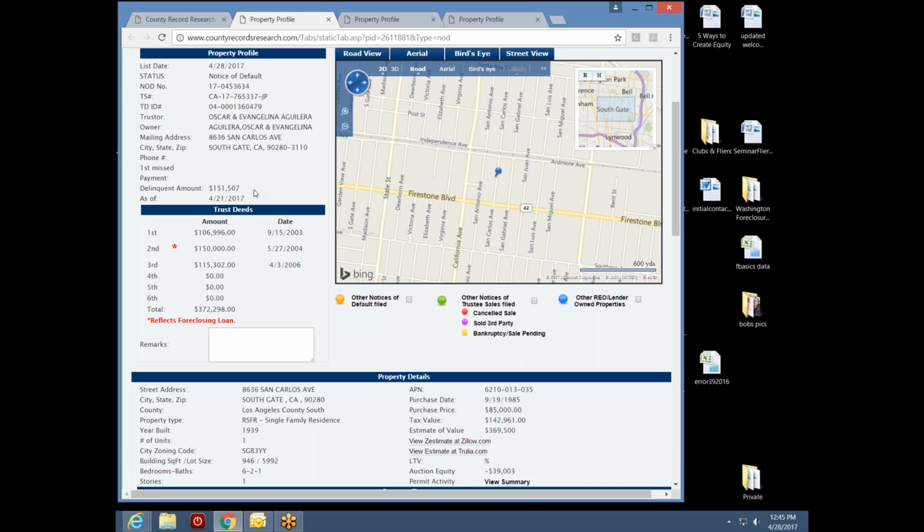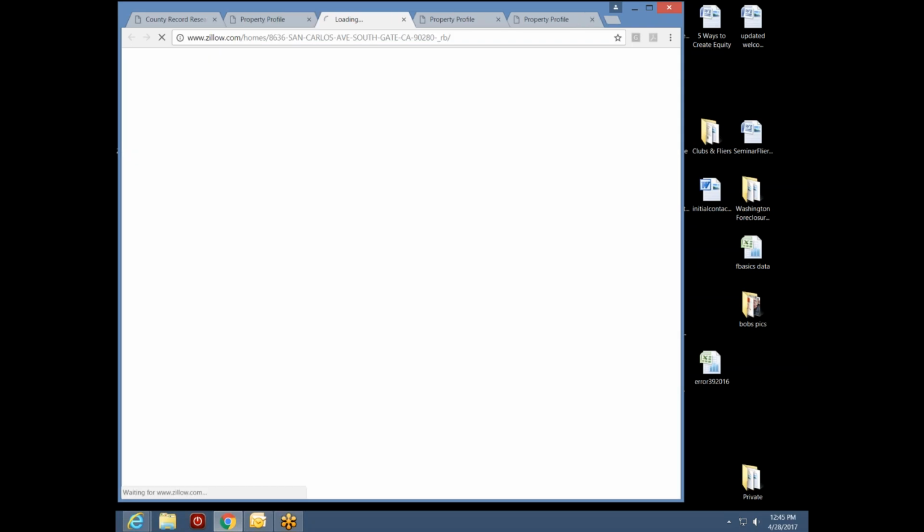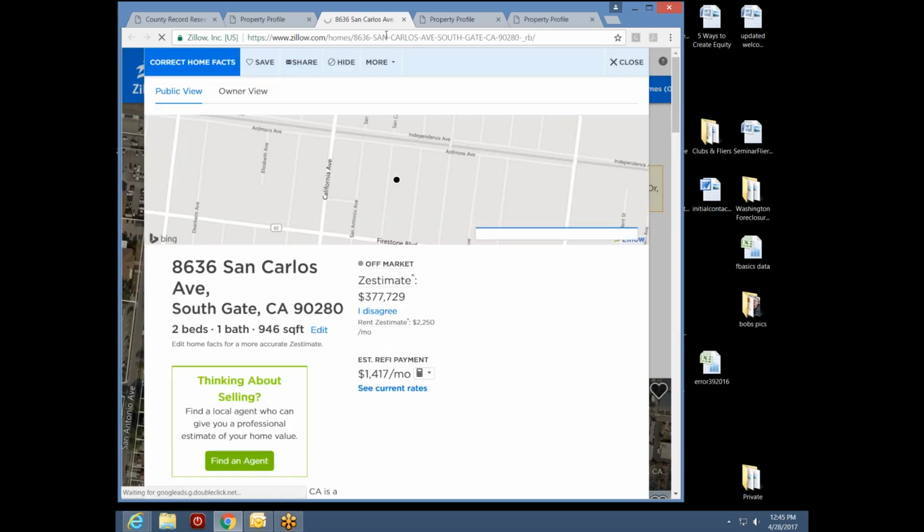Okay. Now, the bottom line is this: if the delinquency is 151, what if they still owe another $100,000 on top of that? I mean, is it possible that they've missed so many payments that they owe 100 plus another 151? I don't know. That affects my math because this place is only worth about 369, right? I'm showing 369 in our system. What's Zillow say? Zillow says 377, so very close.